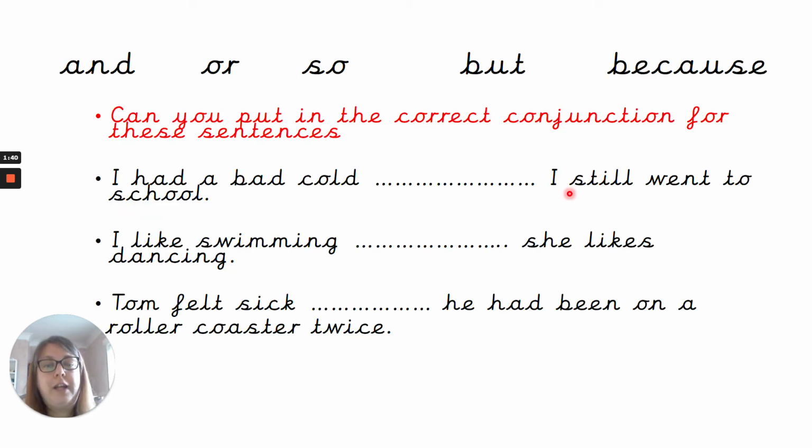So let's have a look at some sentences. We're going to find out what word is missing, what conjunction is missing from these sentences. So the words we've got are and, or, so, but, because. Can you put the correct conjunction for these sentences? So what I want you to do is pause the video, read the sentence and decide which conjunction should go where. Pause the video and have a go.